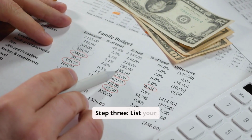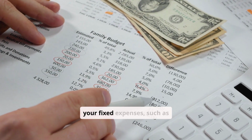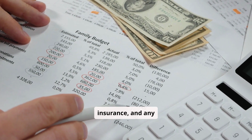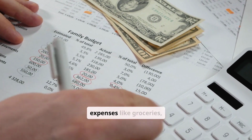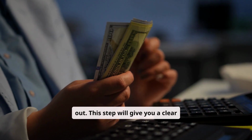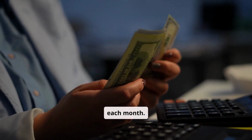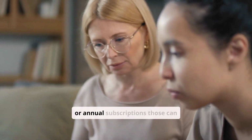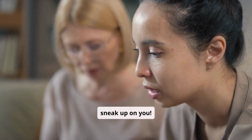Step 3. List your expenses. Start with your fixed expenses such as rent, utilities, insurance, and any subscriptions. Then move on to variable expenses like groceries, entertainment, and dining out. This step will give you a clear picture of where your money is going each month. Don't forget to include irregular expenses like car maintenance or annual subscriptions. Those can sneak up on you.